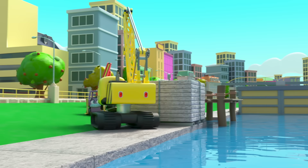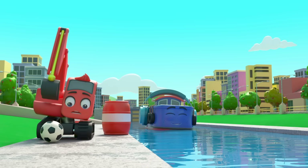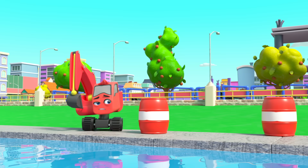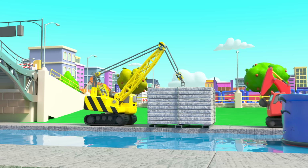Watch where you're going, Mr. Rubble. Oops, Mr. Rubble hit a box. Digley is racing ahead to try and stop Rocky. Maybe he can get his attention with this ball. Good thing Mrs. Skip has the helmet. What's Dazey up to? She's brought the stack of slabs. I wonder what her plan is.